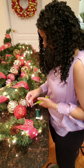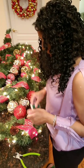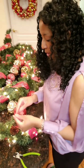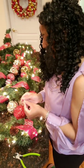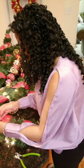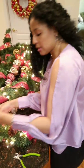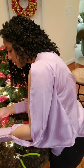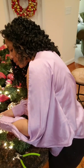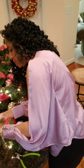With the floral wire, this is something that you can get in any craft store. I suspect they even have it at Walmart. I'm using the green floral wire so that it will nicely disappear in the garland. And I'm just going to take it, I've made a nice little U or V here, and loop it through the branches, trying to find a core, some place to make sure that when I attach it, it won't fall loose.